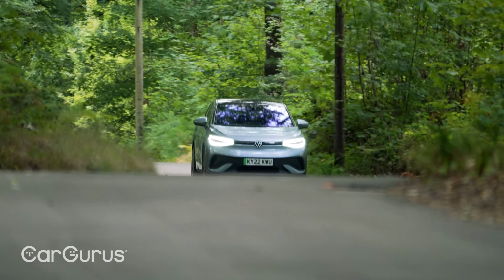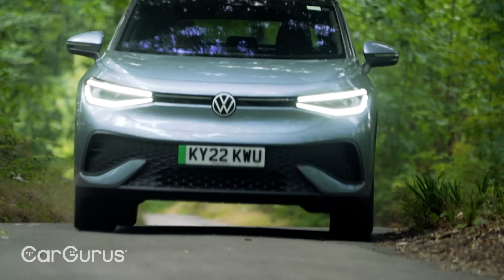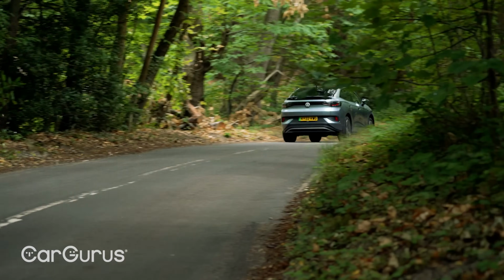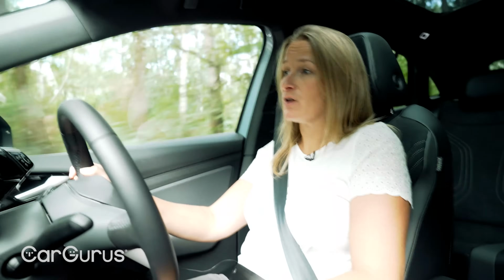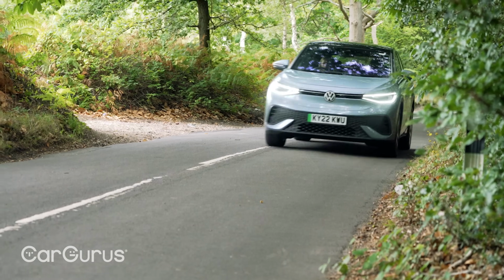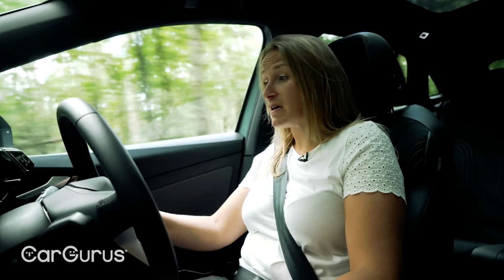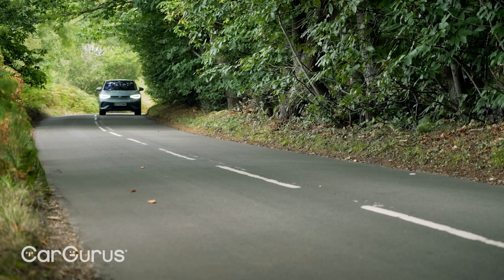That doesn't bother me overly much because, to be honest, it's punchy enough in normal everyday use, but there is no getting away from the fact that it is, well, slow. Of course, there is the GTX version, which is 4-wheel drive and near enough 300 brake horsepower, so I'm sure that will have quite a lot more vigour to it, but we haven't driven it yet. And on this evidence, I'm going to say that the ID.5 is definitely a more comfort-oriented car, and I think that's one of its strengths actually.